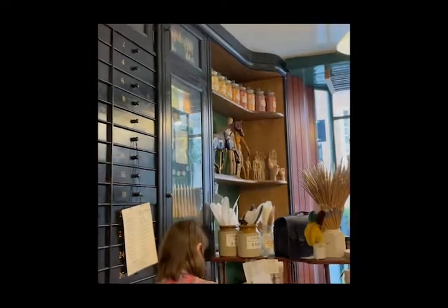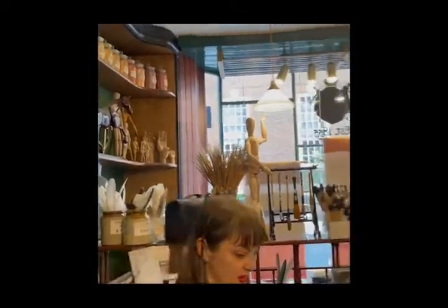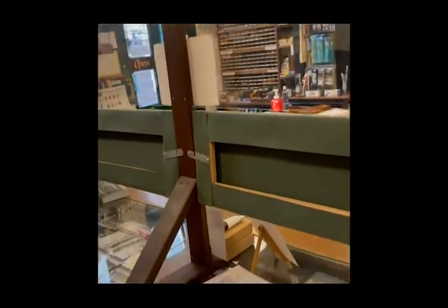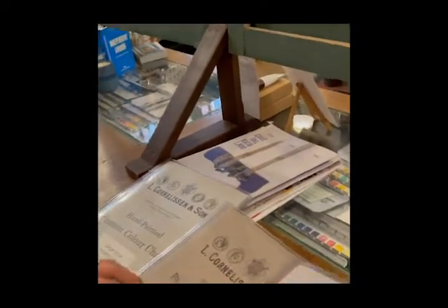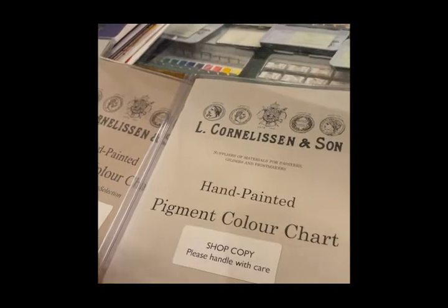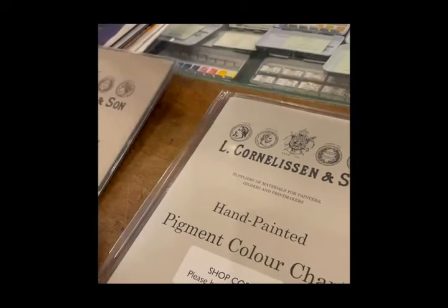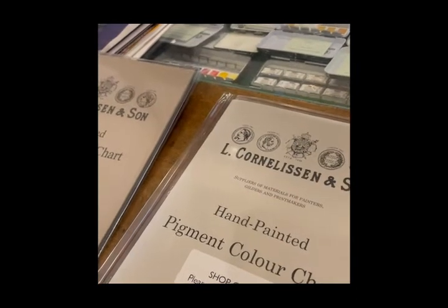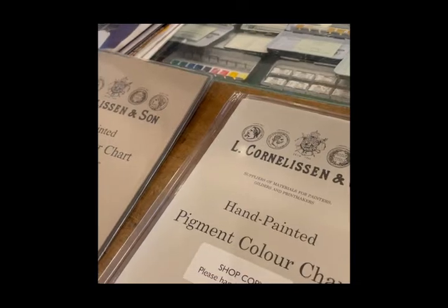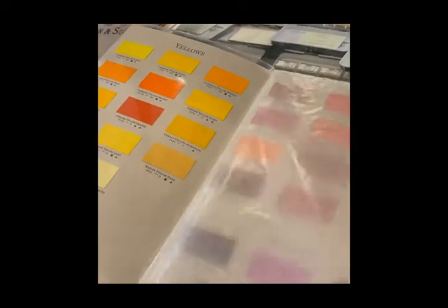Should be in here. Yeah. So this is our colour chart that we also sell. This one here is our standard colour chart, or the regular colours, I suppose. And then this one is the more special, more historical, early or rarer colours. So it just goes through the colour groups.